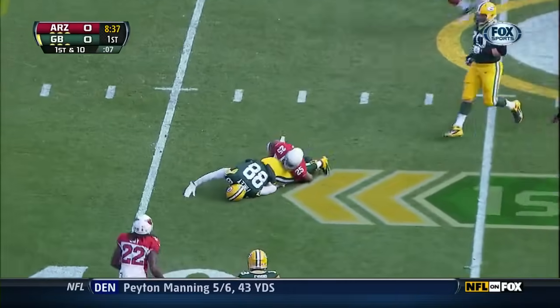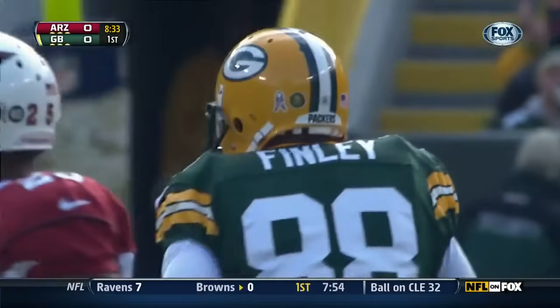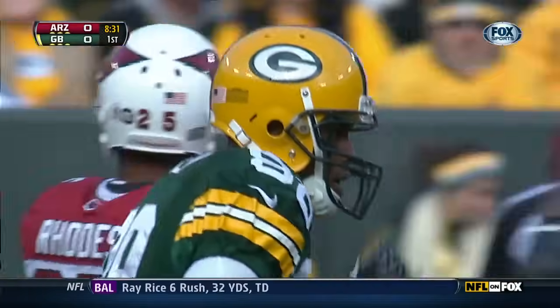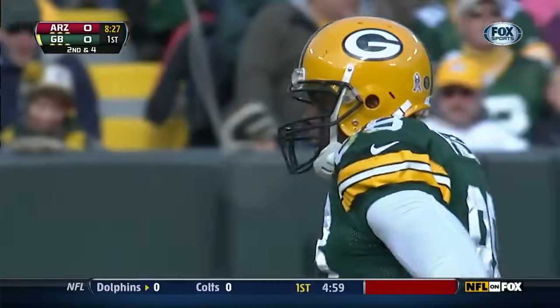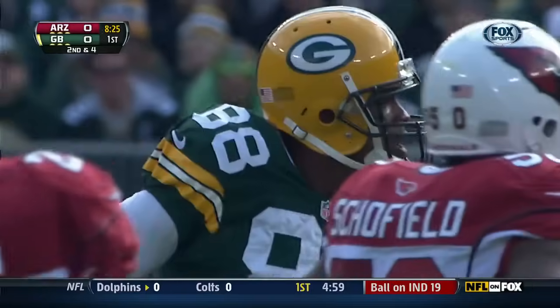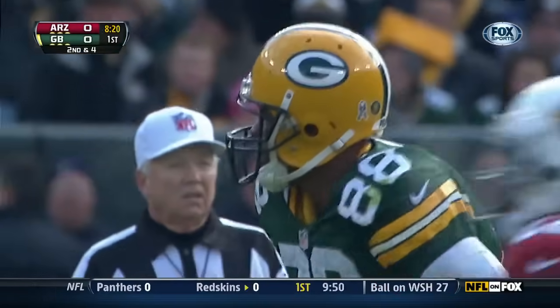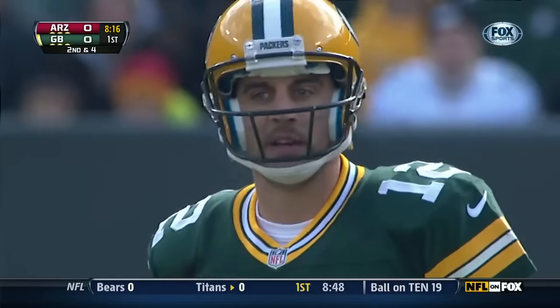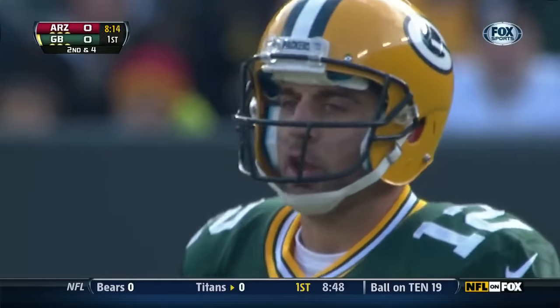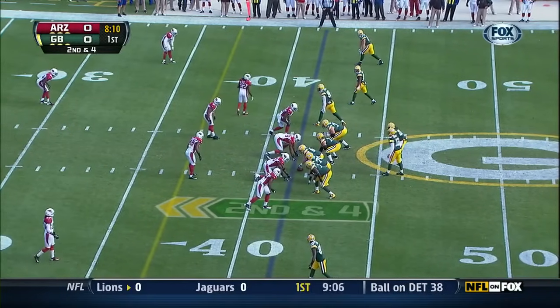That's a completion to Finley, and Jermichael is good for six. Jermichael Finley, who last week when Greg Jennings and Jordy Nelson were out of the lineup, was expecting to have a bigger day than he did. He just had two receptions, and I think Mike McCarthy's still waiting for it too. He was such a big part of this offense prior to his knee injury during that Super Bowl year, but just hasn't quite gotten back to that same level of production.